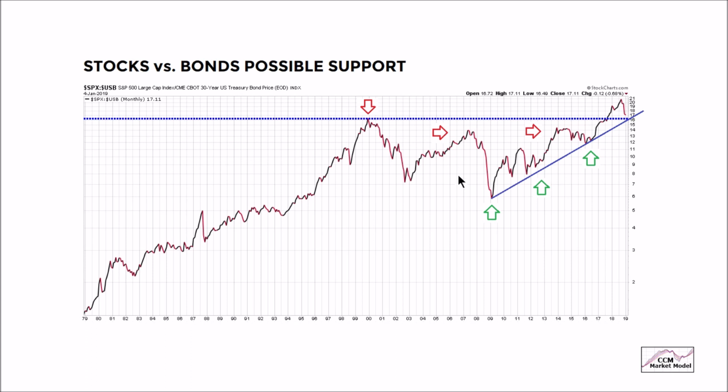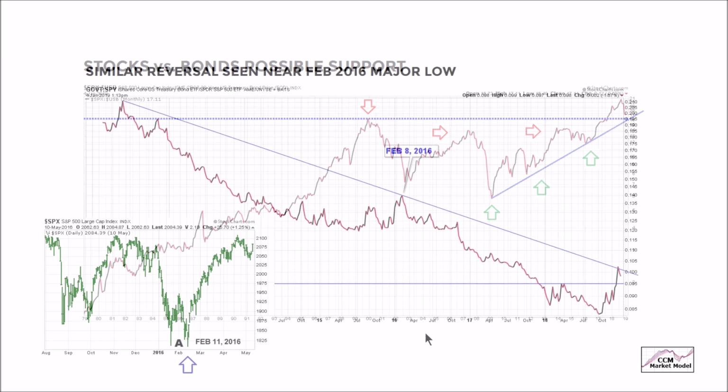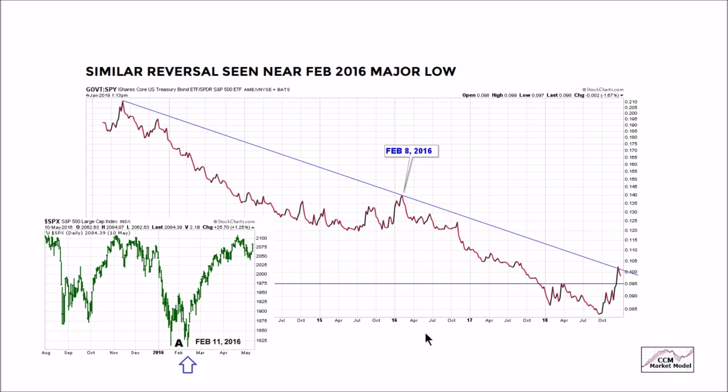Based on recent price action in the past 20 years or so in this ratio, this area here would be a logical area potentially for the ratio to bounce. To be determined. Similar situation here, just looking at it from the other perspective. GOVT in the ETF world is similar to an IEF or a TLT. It's a Treasury bond ETF. We're looking at GOVT relative to the S&P 500 or SPY in the ETF world.